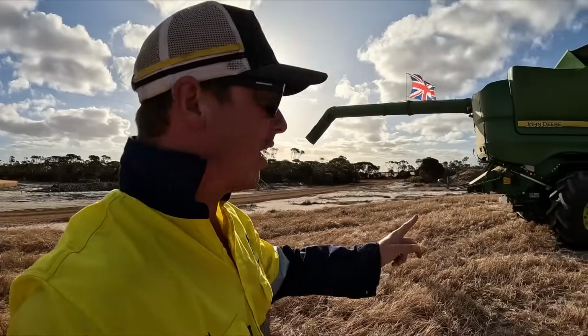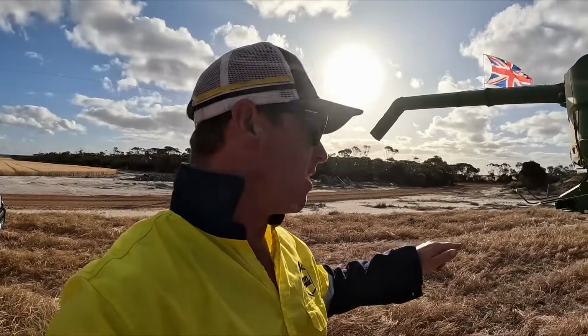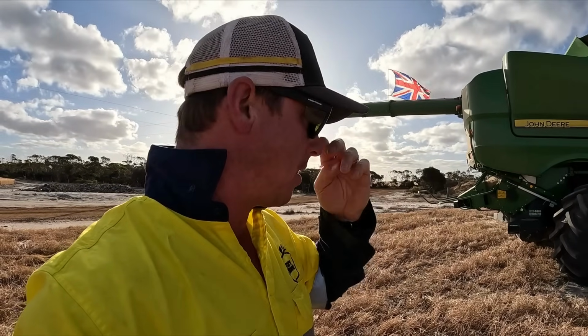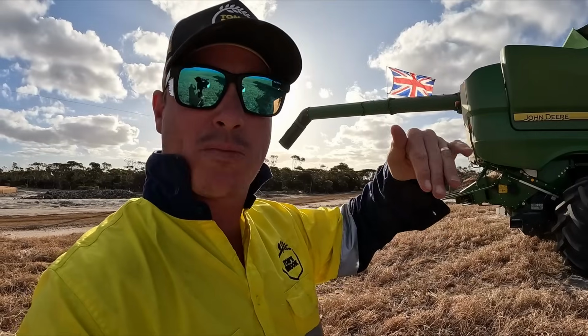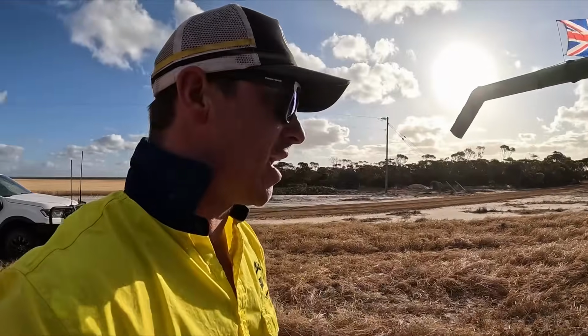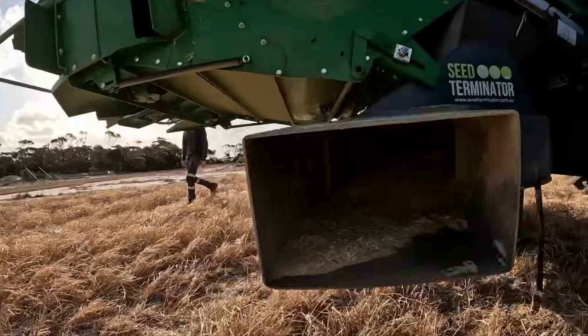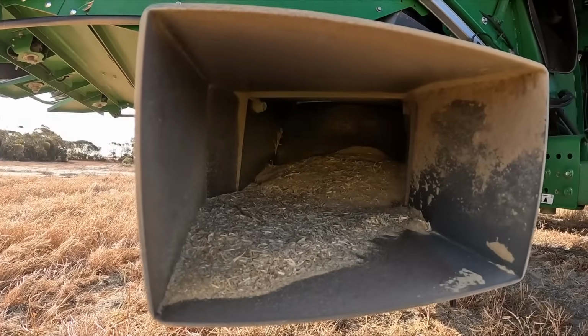So I've got George to pull up. As I'm going behind him, I'm just noticing that the right-hand terminator, there's not the correct amount of dust coming out, or it's just pointing straight to the ground where it should be coming straight out. So I've got him to pull up to have a look, and this is what I find.